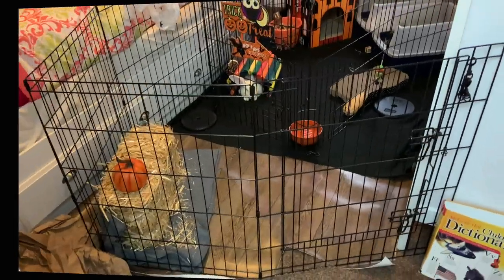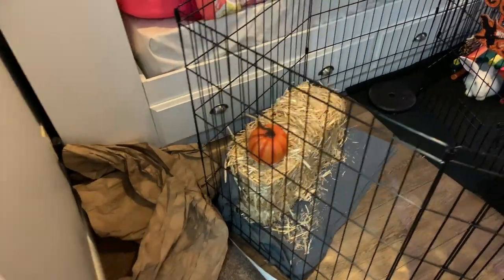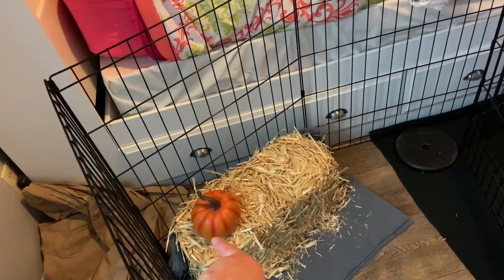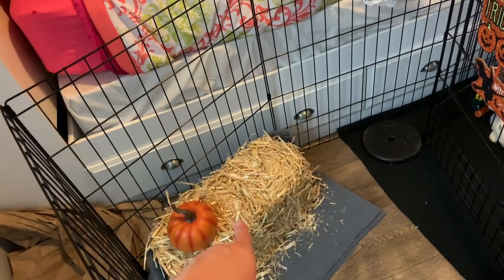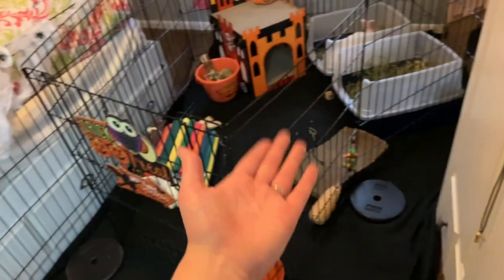All right, guys, it is finally done. I finally finished decorating their room and I think it turned out really good. So let's go ahead and take a look. So here's their room. They have some chewy paper to crinkle right there. And then I put the straw bale in here with the pumpkin. Now, they only get time out here when I'm supervising, so that's why I put it out here. And it is actually okay if the rabbits chew on the straw, obviously. They mainly eat hay, but straw is not going to hurt them.